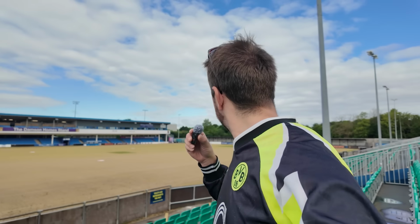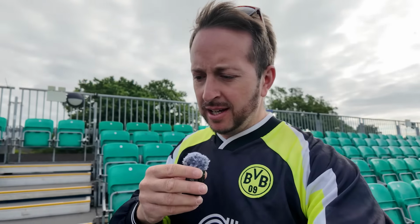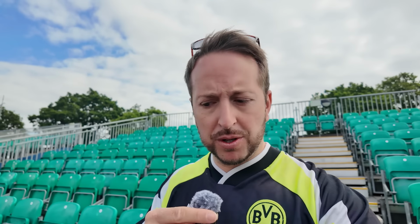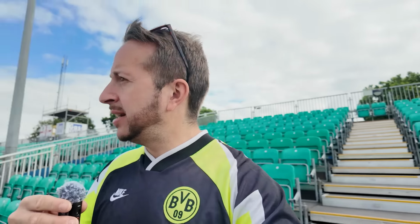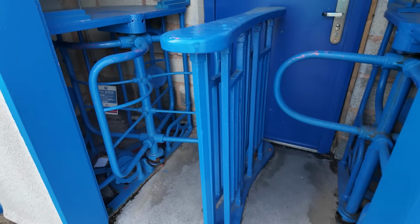This seating obviously bumps up the attendance. Not bad at all for a National League team. Ladies and gents, I'd love to stay here a little bit longer, but we've got to move as many grounds as possible today. So, next ground on the list is a League One ground.